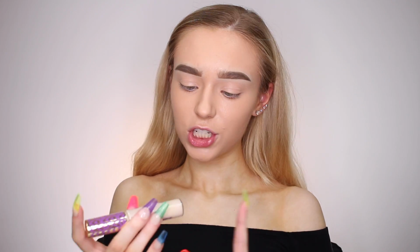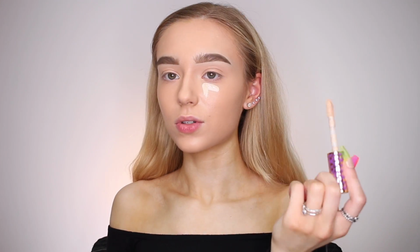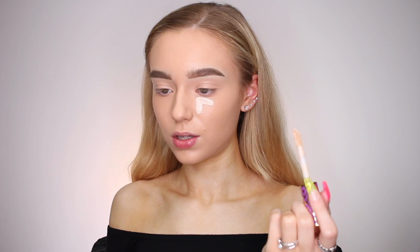So now I'm going to go with my Tarte Shape Tape Concealer. The one that I use is in the shade Fair, and I am going to do a little bit less of this than usual since I learned from the foundation that this does not suck up product, so I don't want to have blinding under eyes. That would not be good. So we're just gonna do that.